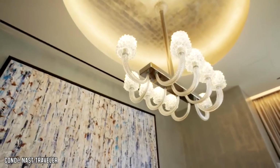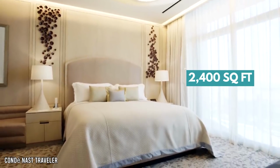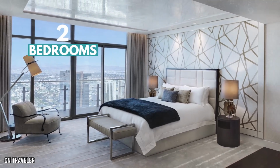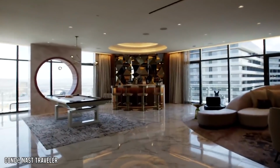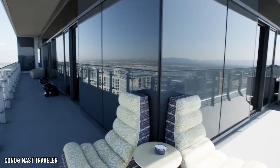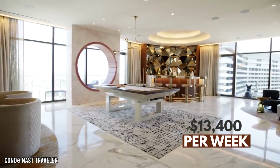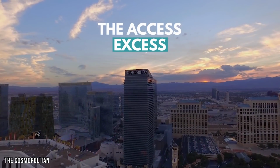As for the creme de la creme, we have the Chelsea penthouse. The suites are all individual and start from 2,400 square feet. The walls are even crystal encrusted and contain artworks as well. The penthouse can either be 2 bedrooms with king-size beds for up to 4 guests or 3 bedrooms that can house up to 8 guests altogether. The penthouses have floor-to-ceiling windows with panoramic views of the Vegas Strip. Like most rooms, there's also a terrace the guests can enjoy. Another feature is the wet bar in the suite. For the 2-bedroom, all of this can cost up to $13,400 per week.